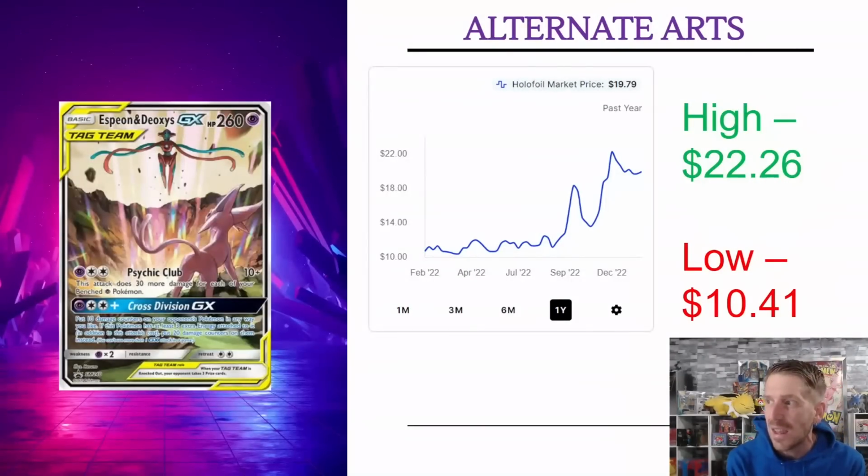Then we've got the Espeon Deoxys GX, another really cool looking card. This is from a collection box. If you look, the entire first half of 2022, extremely flat, extremely level. It started out the year right around that $11 mark. In April, it hit a 1 year low of $10.41.